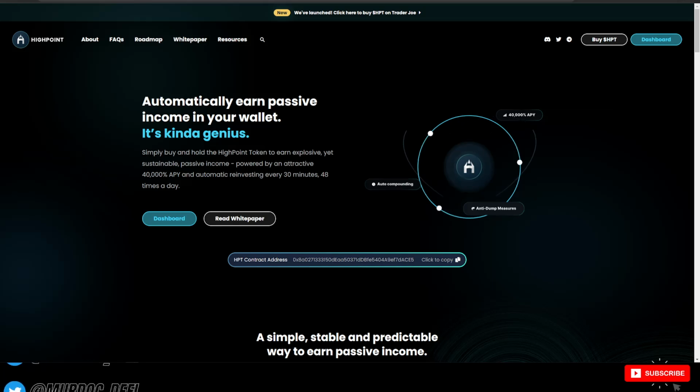But if you are unfamiliar with Highpoint Finance, this is essentially another Titano fork. However, it's a lot more sustainable at a 40,000% fixed APY, as opposed to the APYs that we've typically been seeing in the 6 and 7 figure range, right? So this is something that is a lot more sustainable.